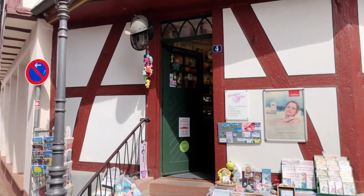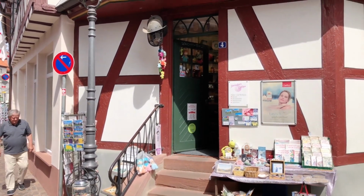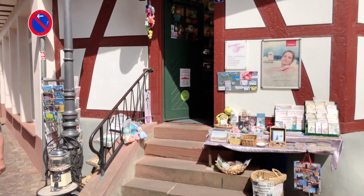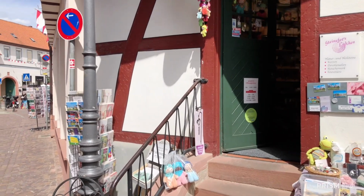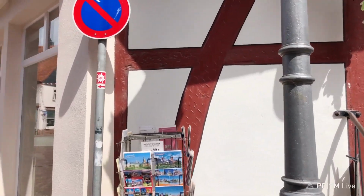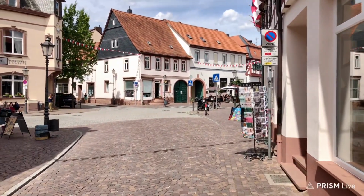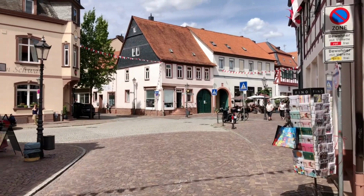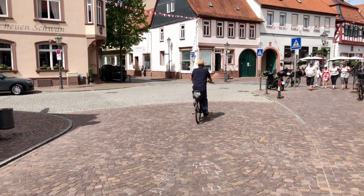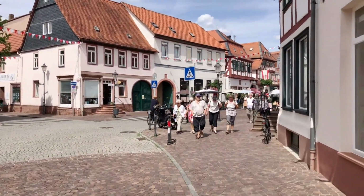But yeah, this place too, that was Munch. As a kid I was here buying paper and pens. I still remember those steps walking up there and getting all the things I needed for school. So now again it's a souvenir shop, but that's the way the cookie crumbles. So let's head back to the square, the Marktplatz of Seligenstadt am Main.